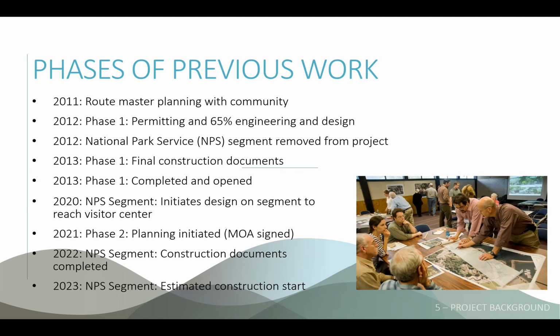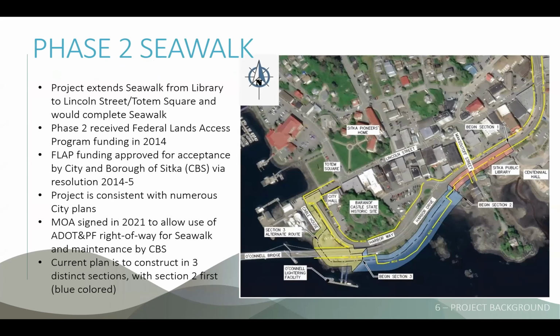In 2021, phase two, this phase that we're talking about now, was initiated with the MOA signed. In 2022, the construction documents were completed for the National Park Service segment, and we're hoping that next year that construction will begin. So that's kind of the background, and where are we and how do all these pieces fit together?